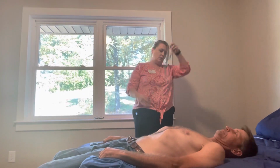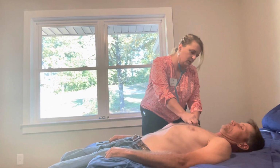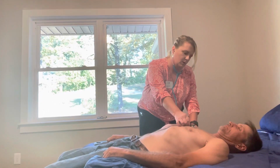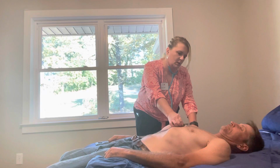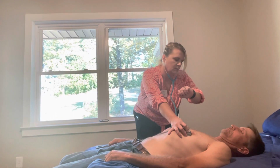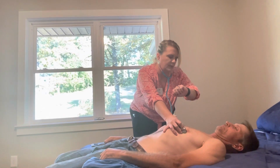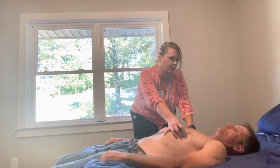Okay, now I'm just going to listen to your heart in several areas with both sides of my stethoscope, so this may take just a second. The aortic area, the pulmonic, Erb's point, tricuspid, mitral. Listening to S1, S2. Everything sounds normal. Rate seems to be about 78. I don't hear S3 or S4.